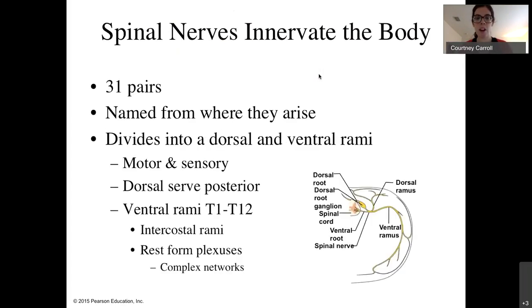Okay. Are there any questions people have about our cranial nerves? Okay. So let's talk about our spinal nerves now. So the cranial nerves are responsible mainly for doing things for the head and the neck, except for the vagus nerve, again, which goes into the thoracic and abdominal cavities.